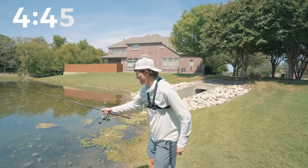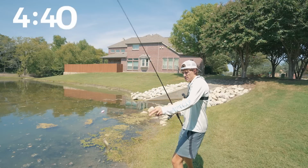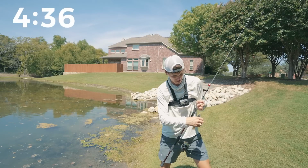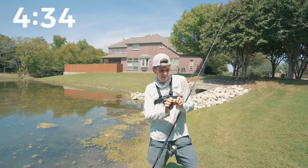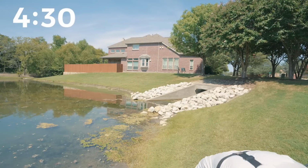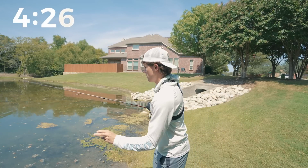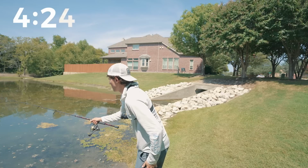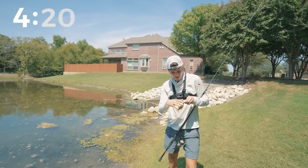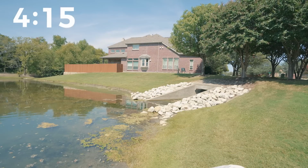Oh no. I got junk on it. Oh, 13. That's a nice one. Stop it. Get off of there. 13. And 14. I'm like in the zone. I'm sorry, I'm not like engaging with the camera. I'm just in the zone.